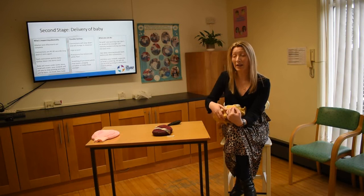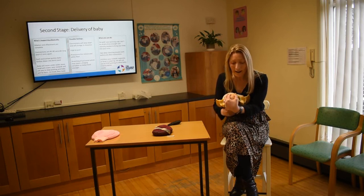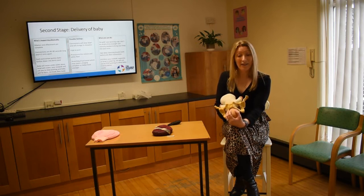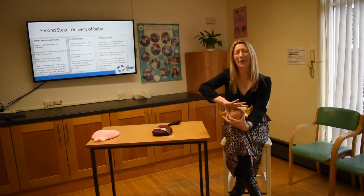So you're still pushing in exactly the same fashion. The only difference now is that we can physically see a little bit more and a little bit more of baby's head with each contraction. Eventually, we're going to reach a point where baby's head is now crowning. So this is where the largest part of baby's head is going to be born.